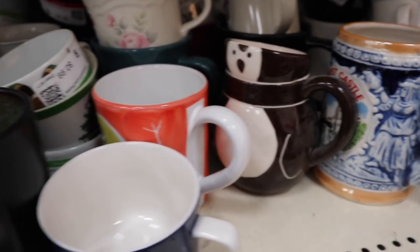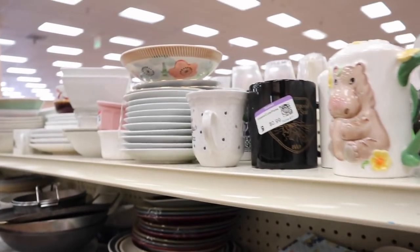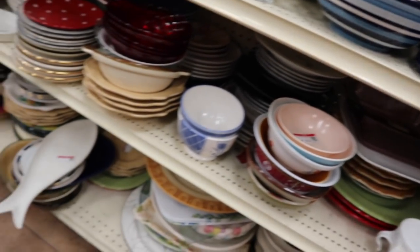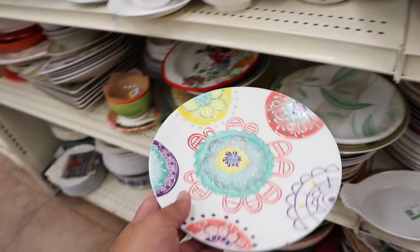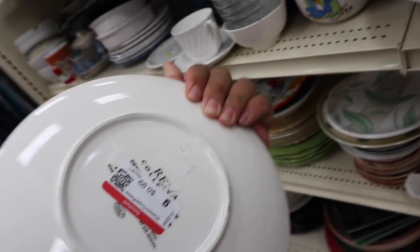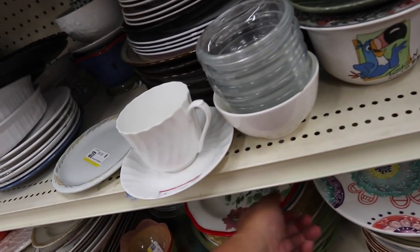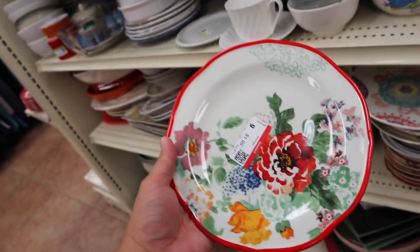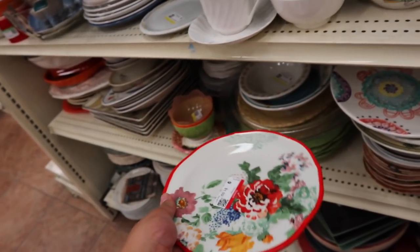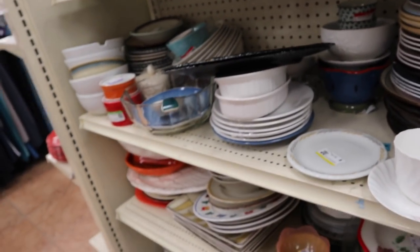Oh my gosh, this little penguin mug. Tea fort. Ooh, these are colorful. Rina collection. This looks almost Anthropologie-esque for sure. And it's Pioneer Woman. Ooh, Pioneer Woman. Her stuff is always really fun and floral. That's totally my aesthetic.